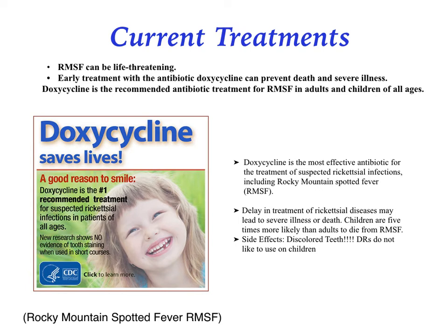Doctors tend to not like to give this antibiotic out because it does tend to discolor children's teeth, which is kind of like a random little fact. So I'm sure they're coming out with more antibiotics, but this is just like the number one antibiotic right now.